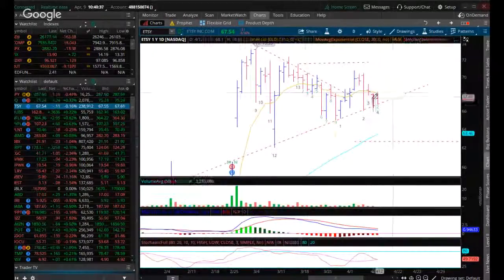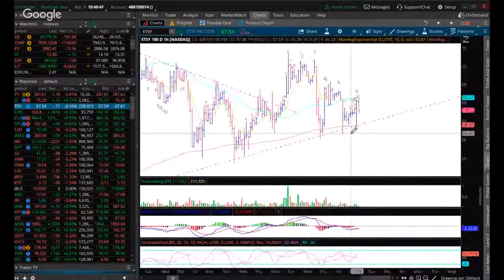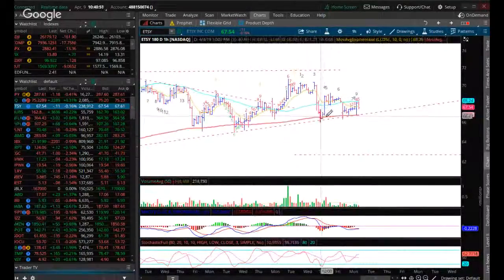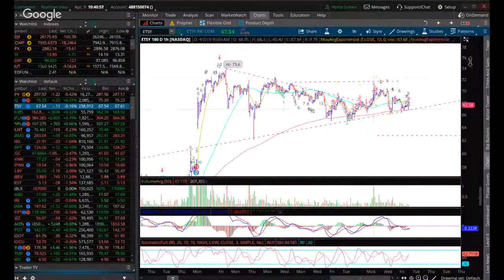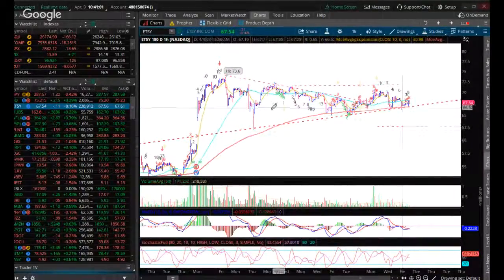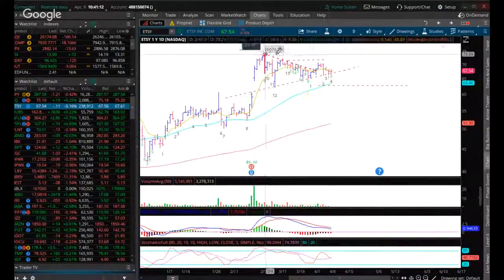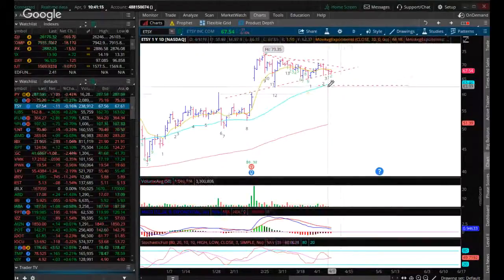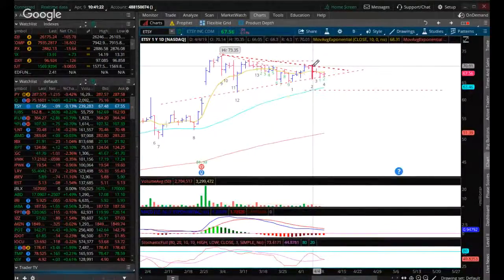Make a more better drawn pennant lines, trend lines. So let's look at the hourly of the stock. Sitting above this 200 hour moving average, and serving as a double bottom. Overall trend still looks positive. Now we're seeing that this could be more of a drawn out pennant.